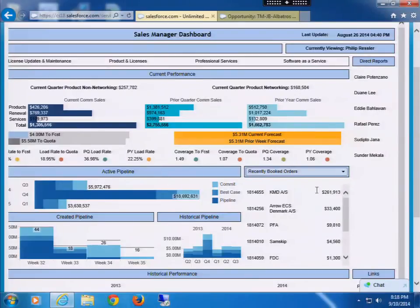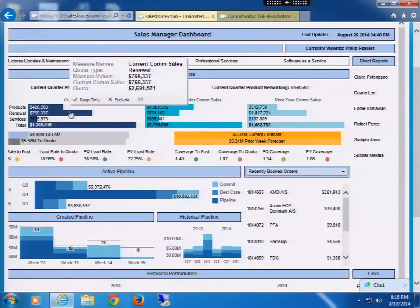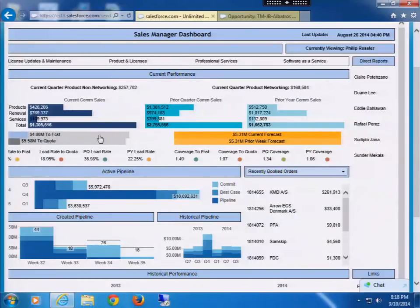Then we have the different sections which show the different metrics and data that we want our managers to access. At the top, you have your commissionable sales data. Commissionable sales is basically order data translated into what a manager gets commissions on. On the left-hand side here, you have your current commissionable sales number, which is your quarter-to-date number for the current quarter.